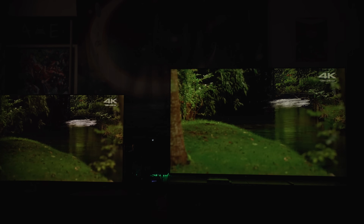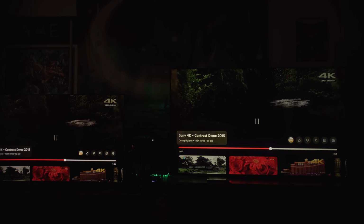Now, the Sony Bravia 9 is doing an impressive job when you lower the brightness, but the problem is you cannot under any circumstance use the full screen's brightness. And I just want to go ahead and pause right here. I'm using the Sony 4K contrast demo of 2015 for anyone out there that would like to replicate this.